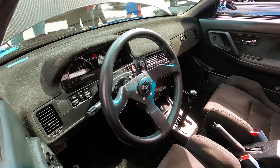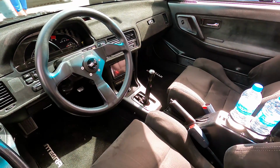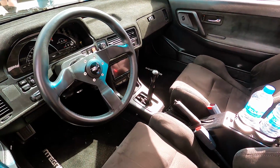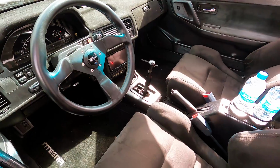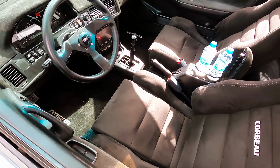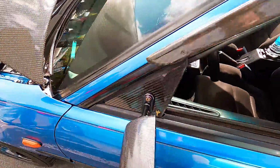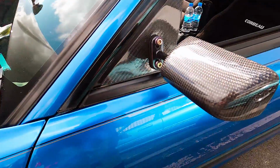Personal wheel, S2000 cluster. Oh, that shifter. A CAE shifter? Oh no. It's like a kid all over again, right? Oh yeah, yeah, yeah. Tiny mirrors.